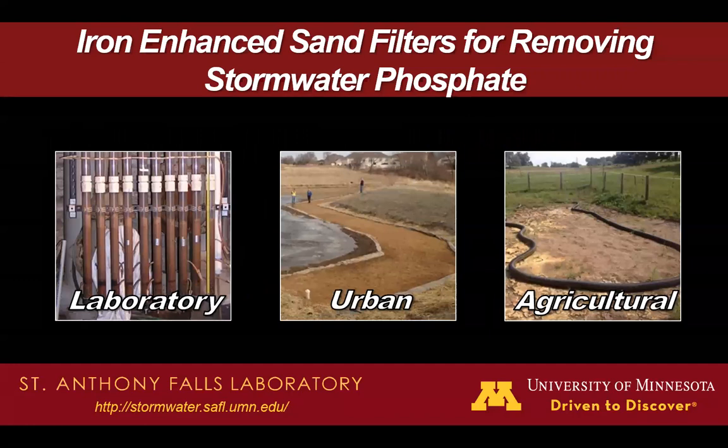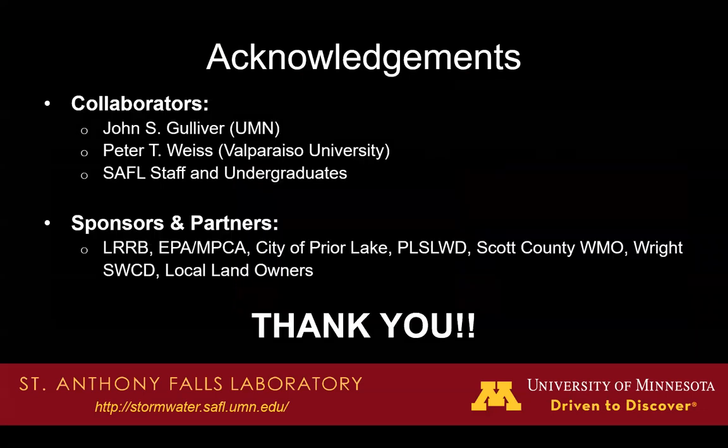So the last area I want to talk about is iron enhanced sand filters. And as I mentioned earlier, this is something that we've been doing a lot of work on for the last 10 to 15 years. So we have data from not only laboratory experiments, but a lot of data from actual urban and agricultural full-scale installations that have been in the ground for now over 10 years.